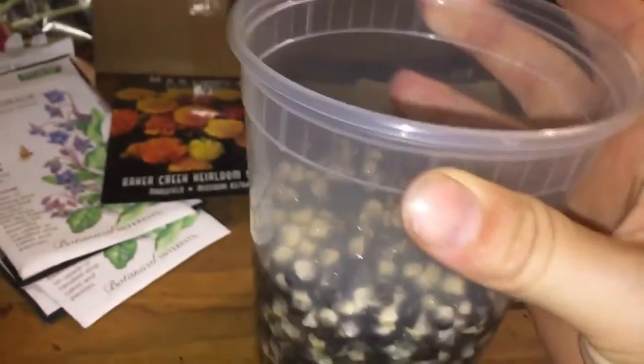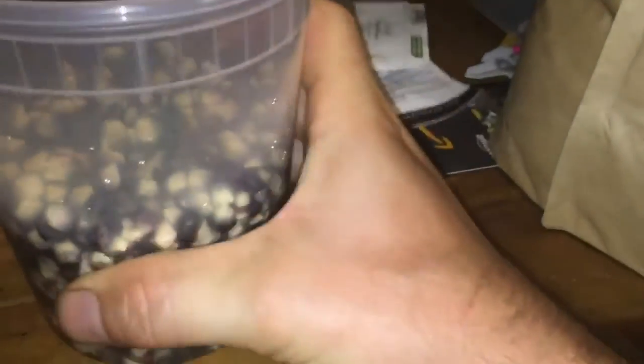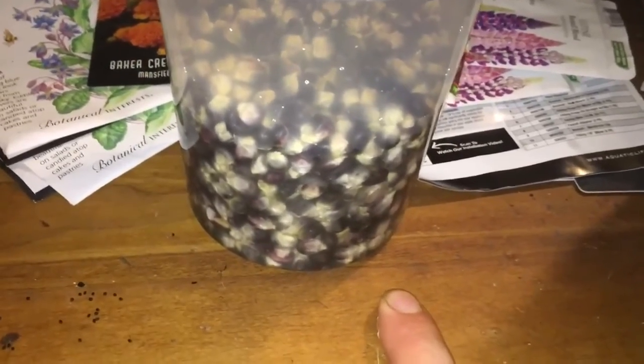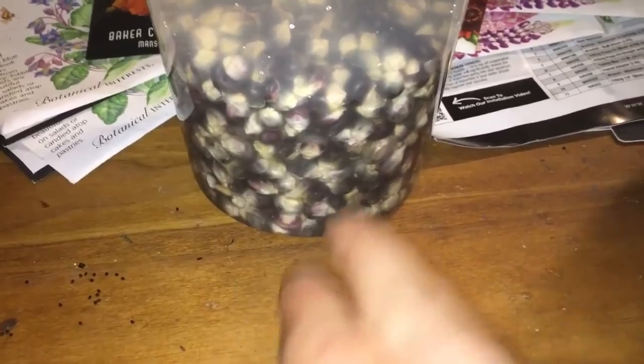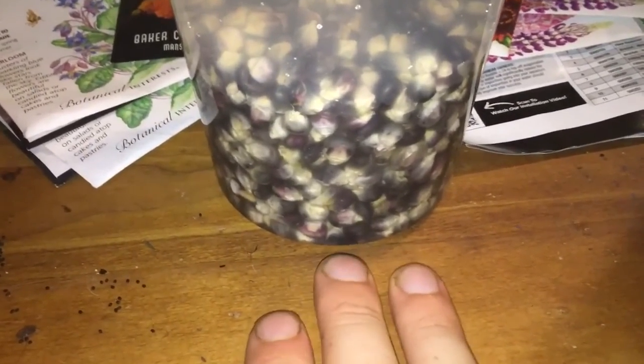As soon as they start sprouting, I put them in a blender and I chop them up. The reason I do that, you ready? This corn has a lot of sugars in it, so that's a carbohydrate source. And when you sprout seeds, it has enzymes and nutrients that the seed releases for the initial stages of growth.